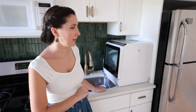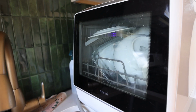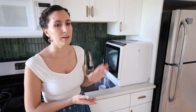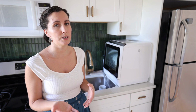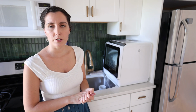You could, depending on your faucet, connect the faucet to the dishwasher. If you have a faucet that you can pull out, it's very unlikely that you're going to be able to connect this kind of dishwasher. And I wanted my faucet to be a model you can pull. It's easy for cleaning and doing bigger dishes, which is why I chose to just keep the current faucet.